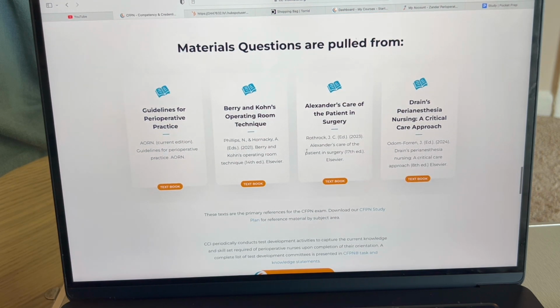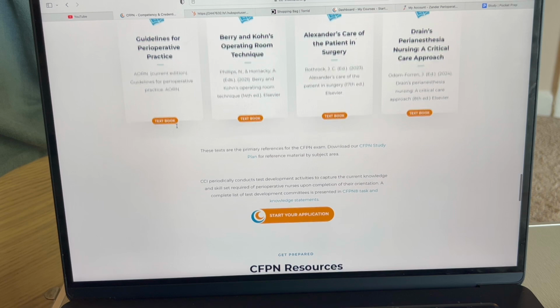As you can see, all the textbooks are the same. So if you're studying for this one, you're basically indirectly studying for the CNOR. I took my CFPN, I believe, the first week of April, and took my CNOR May 28th. So if you're going to do this, I would highly suggest doing it pretty close to when you can also take the CNOR. I would suggest timing it out very well.